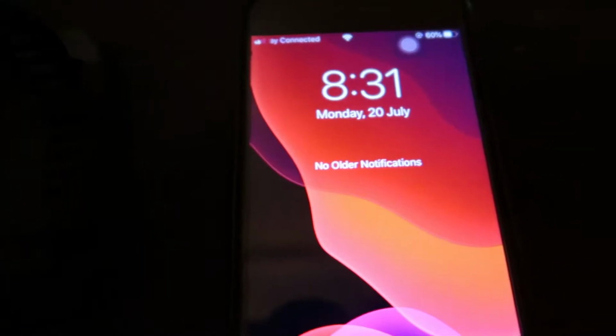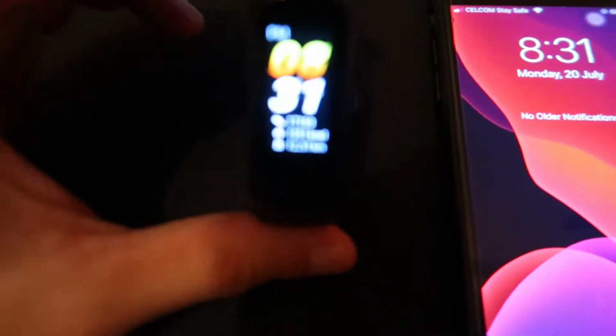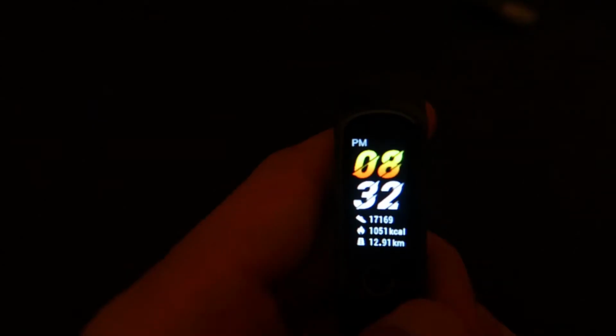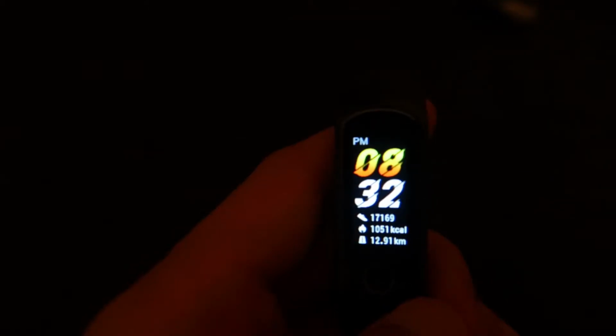Alright guys. So it's at 31 right now. Okay, here we go. So we got 1051 calories in a day, guys. Right, that's how you burn 1000 calories in a day.